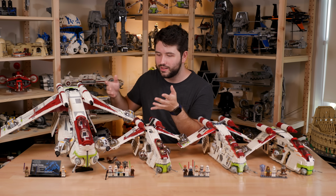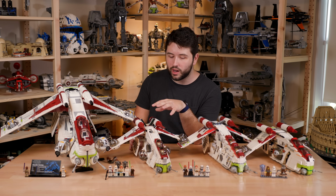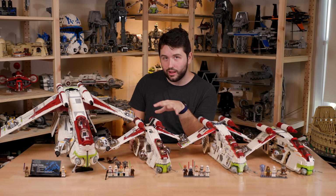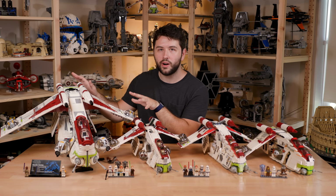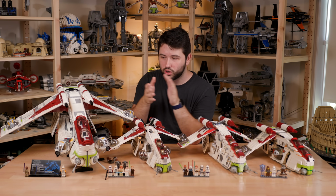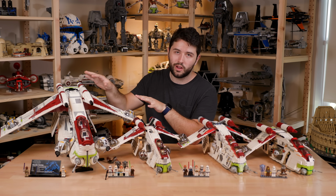You're getting way more pieces and exclusive minifigures than paying $500 new in box for this. You know, if you can ever find this used at like $200, $250, that's hard to find. But if you could do it, I would get this used and this brand new, and then that'll kind of give you both. If making MOCs or my own creations is something you'll never be interested in, then going with the UCS gunship is definitely your best bet.